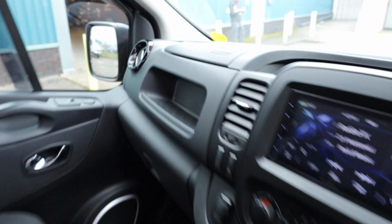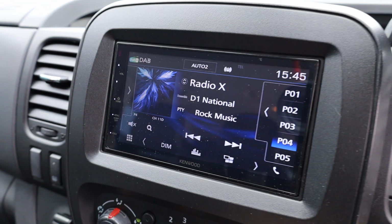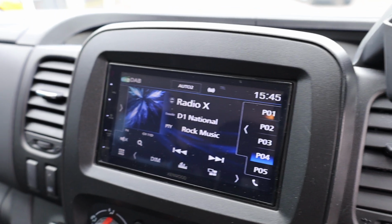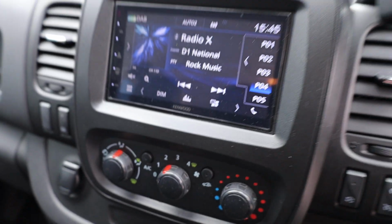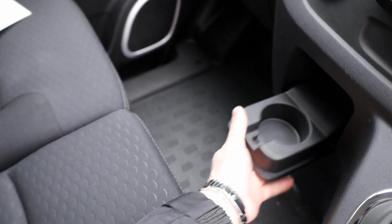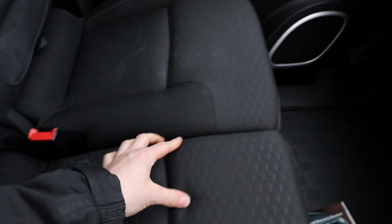If I just quickly jump in and put the vehicle into reverse, you can see you've got the parking sensor, the rear camera display there as well. Air conditioning on the limited edition van. And this over to the right here, this is where you can control the start stop and also toggle between cruise control and the speed limiter. Just down below here, nice little cup holder just down there, and I've also got the history here which I'd like to show you.